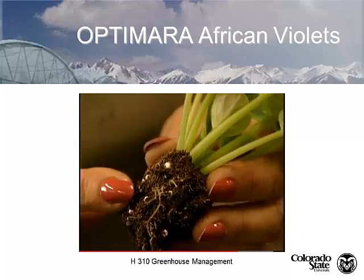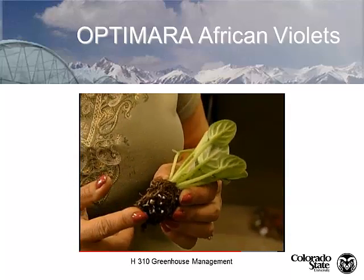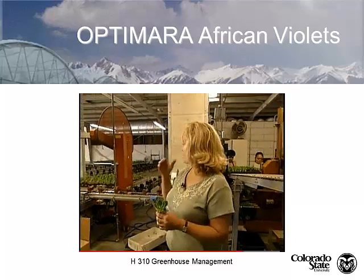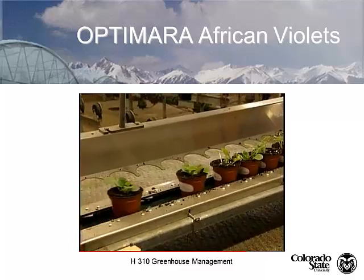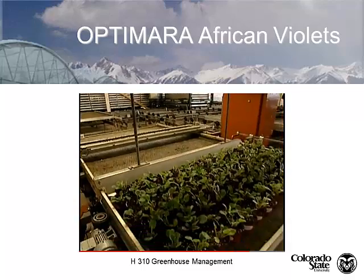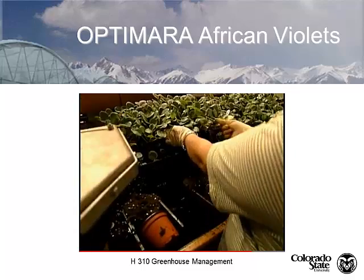Once those little babies grow on in that plug tray and get a really good root system going on them, they're ready to move on. And what's happening here is they are getting potted on into their final home. These are 4-inch pots. And you can see it's a highly mechanized system. This system and these ladies can do up to 30,000 a day. That's a lot of plants.